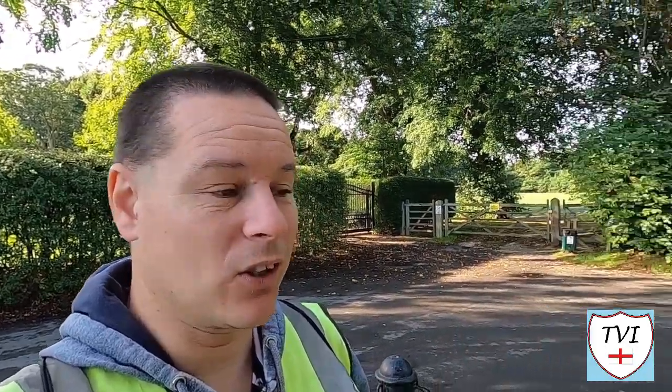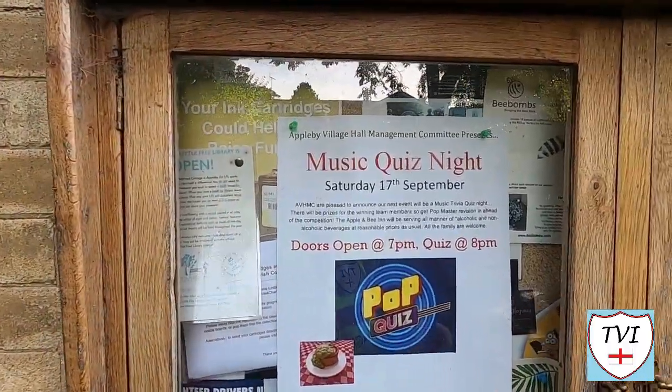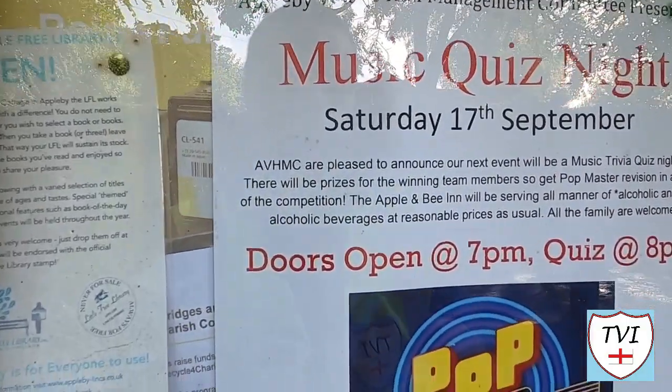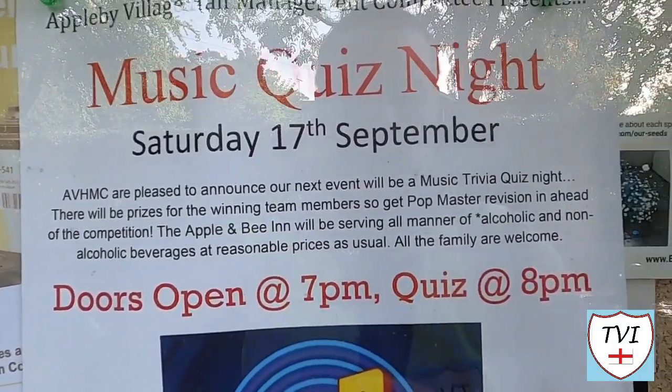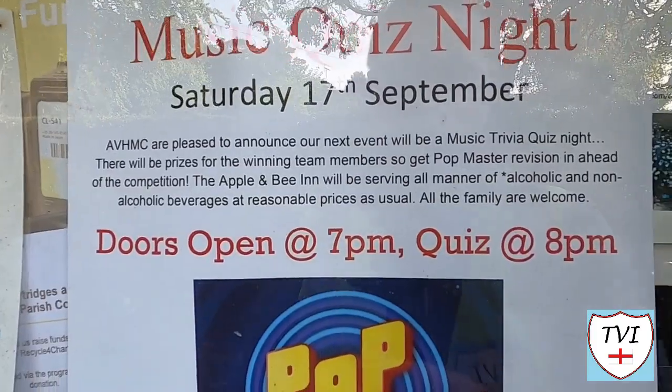Now, I know we've already seen a parish notice board, but I thought I'd have a quick look at this one on the wall of the village hall. And what's intrigued me about this is this poster here to do with a music quiz night on Saturday the 17th of September. And it says, the Apple and Bee Inn will be serving all manner of alcoholic and non-alcoholic beverages at reasonable prices as usual.